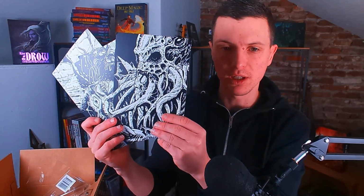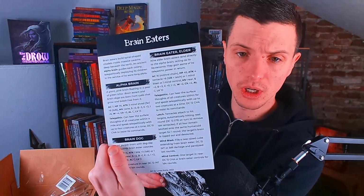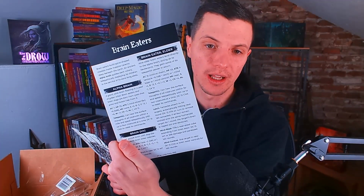Especially for players who are new to tabletop RPGs, I think this might work really well, in the sense that this game is perfect for them to feel the essence of a tabletop RPG without having to care too much about the rules, right? That's basically it. And then there is monsters. There's a brain eaters, and there's 3 monsters on each. So it says brain eaters, and then you have an alpha brain, a brain dog, and a brain eater elder. So an elder brain eater.